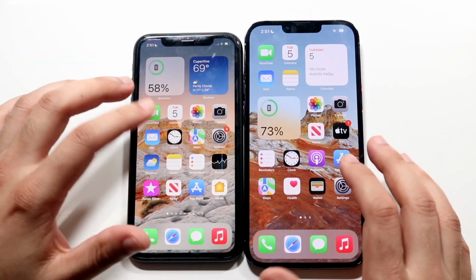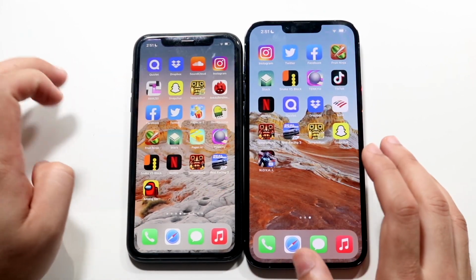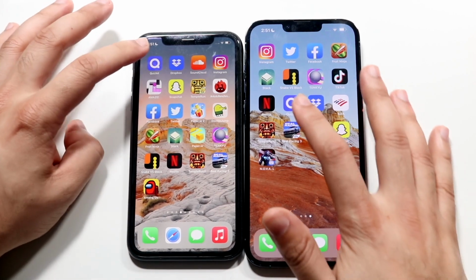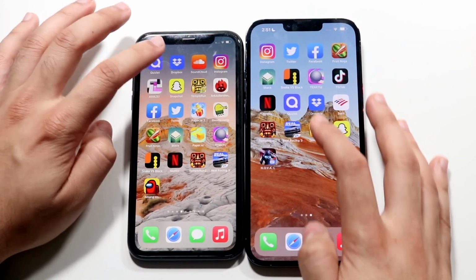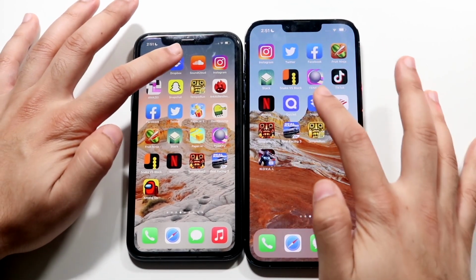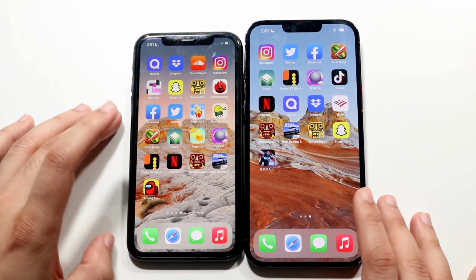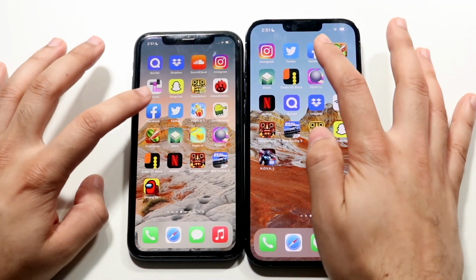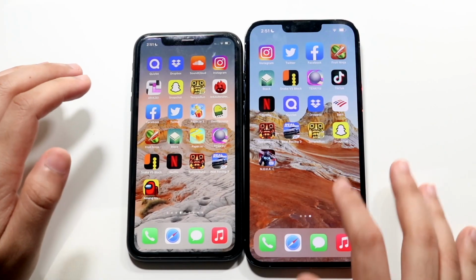And that pretty much covers all these main applications I wanted to test. Now let's go and do some of these third-party applications that I have here. Let's do Quizlet, 3, 2, 1. 13 Pro Max was faster. Hopping out of this one, Dropbox, 3, 2, 1. 13 Pro Max again is faster. I'm actually seeing some pretty big differences here. I wasn't expecting this. Facebook, 3, 2, 1. 13 Pro Max again is faster. XR a little bit behind.